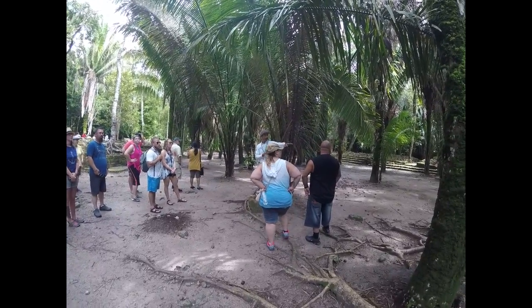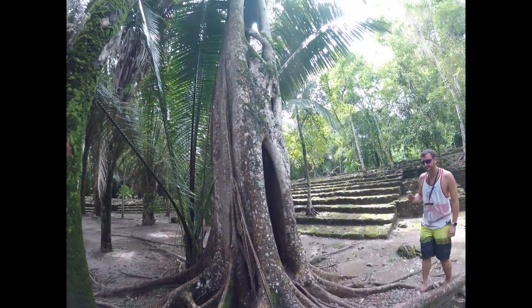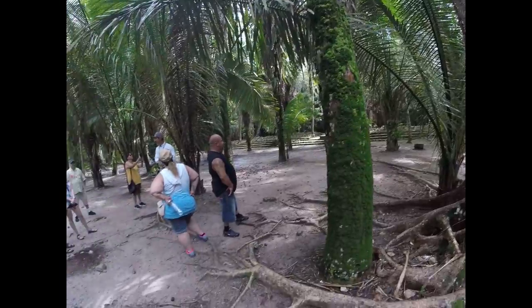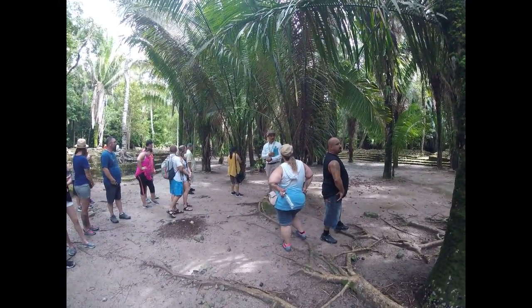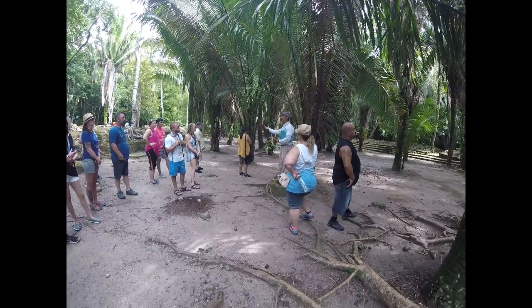For example, this one is a little bit higher. It has a completely different facade. So this means that the chief of the family would have lived in this one. And there are a couple of other ones over there as well. So there would have been a couple of chiefs and their extended family. That's who would have lived here.